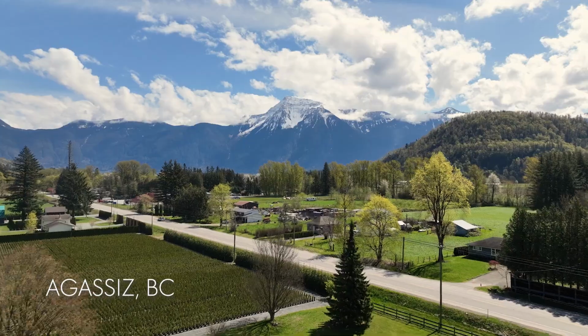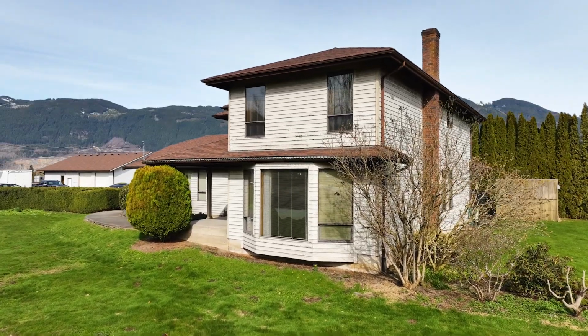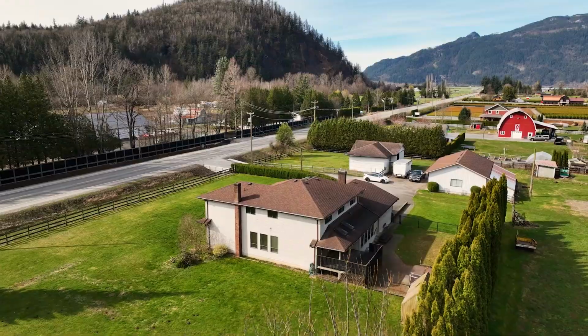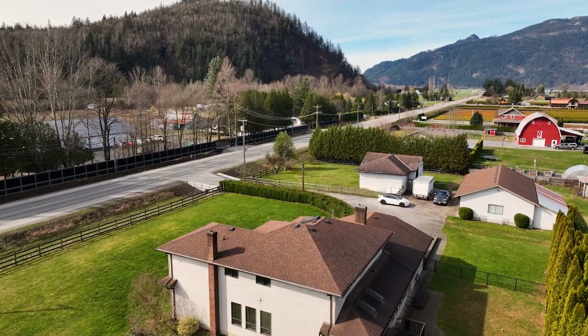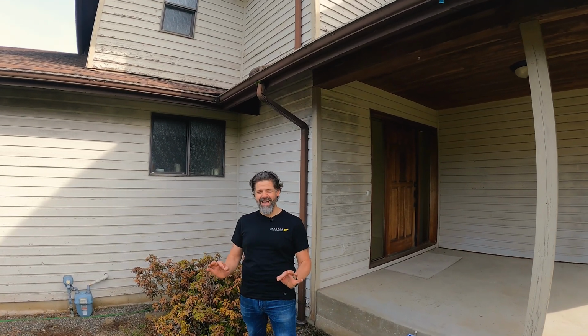We're here in Agassiz, British Columbia, and I'm going to walk you through an exterior painting and renovation project that we have starting in a few weeks. So when we talk about curb appeal, this house has very little to offer right now, but just you wait, because when we're done with this, it's going to be fantastic.